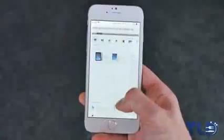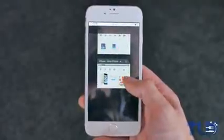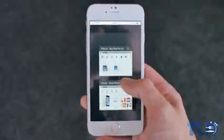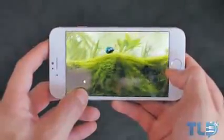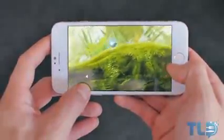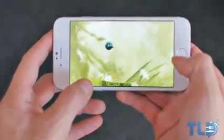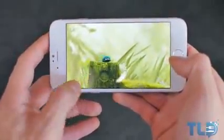Or if you can find it, you can get something like the OnePlus One, which is going to absolutely destroy this in performance and overall just usability. I did get a chance to do a little bit of gaming on this iPhone 6 clone, and it wasn't as bad or as terrible as I would have imagined, but the actual touch screen wasn't really responsive, and it kind of hindered the gameplay and overall enjoyment at times.